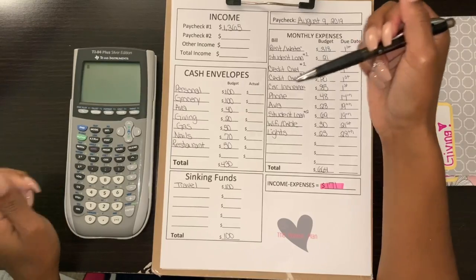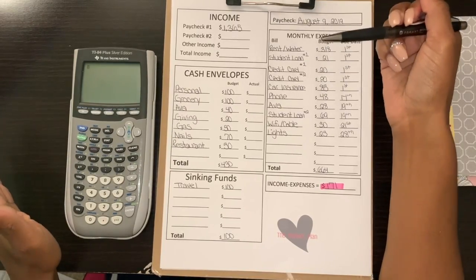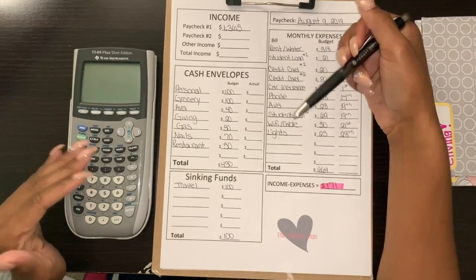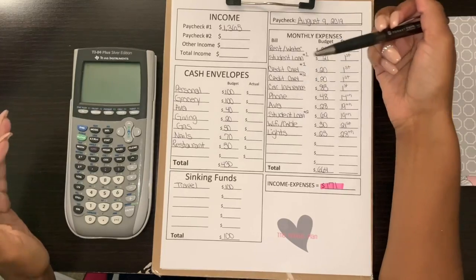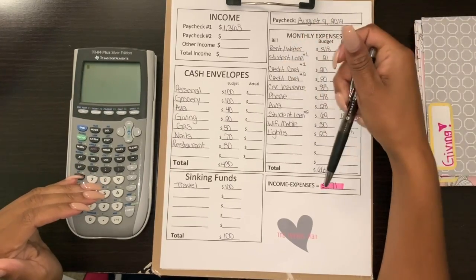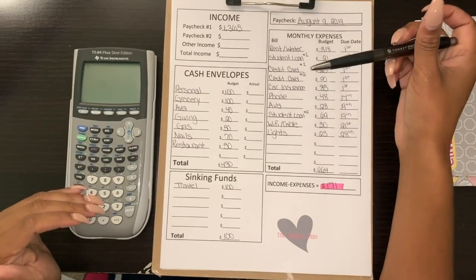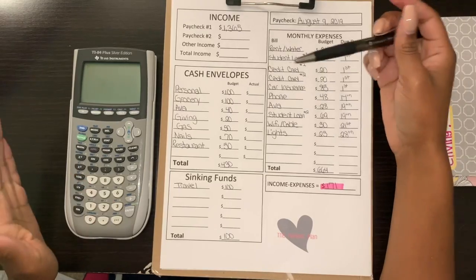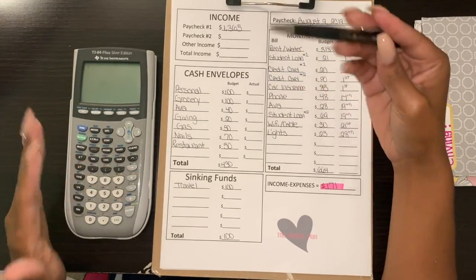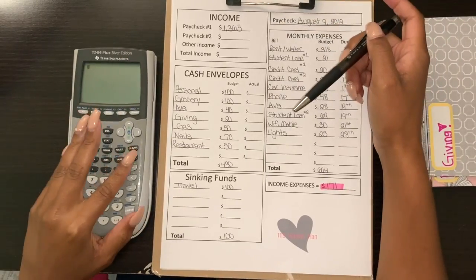And you guys, I do show you real numbers only because I want you to see that you don't have to be rich in order to get out of debt or to start your debt-free journey. I have an average paying job and I still make it work. I still try to have a little bit of money left over each paycheck to put an extra payment towards my debt. So even if it's just $50 that you have left over, anything is better than nothing. You don't have to be rich in order to get out of debt.